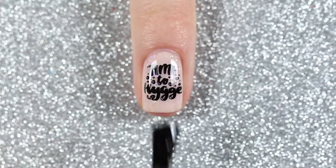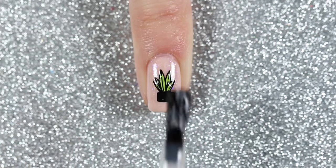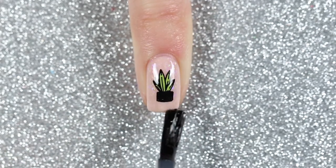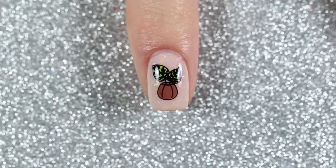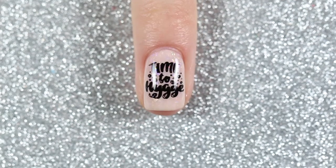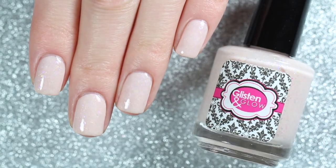This quick dry top coat dries in just a couple minutes and should leave your nails with a super glossy finish for days to weeks with no tip wear or chipping. The key is to float your brush over the design to prevent smearing, and don't forget to cap your free edge to prolong your mani. So that's all for today's video.